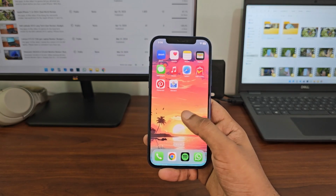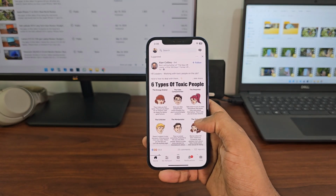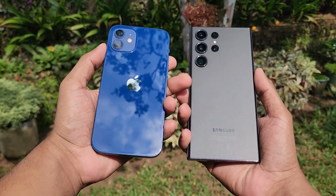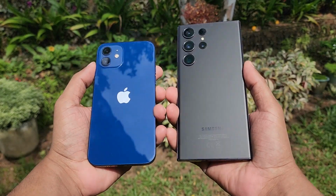So there you are, iPhone 12 in 2024. Is it still worth it? Absolutely it is. This thing still performs like a champ and I can highly recommend it.